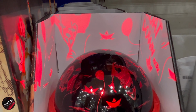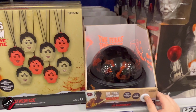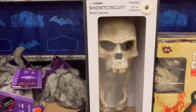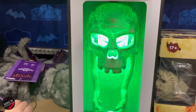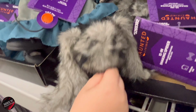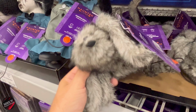Pennywise shadow box, and then they have this little one with ground stakes, and then there's Texas Chainsaw Massacre, and they also have that again, and this is short circuit skull, but it just lights up, right? Mm-hmm. All right, let's see that spider. This guy's freaky when he touches you.